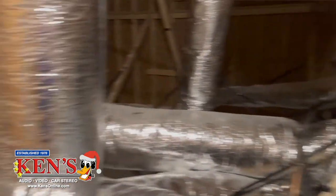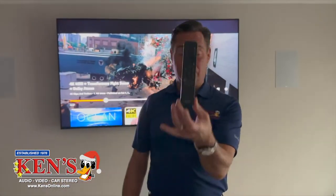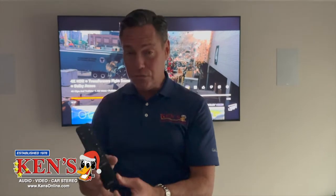And we put all the stuff in the closet. And literally, he can use just this remote control that came with the Sony TV to control the entire sound system. It's so simple and so easy.